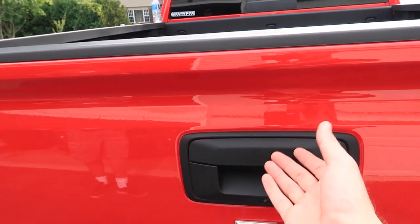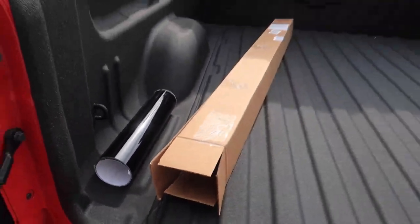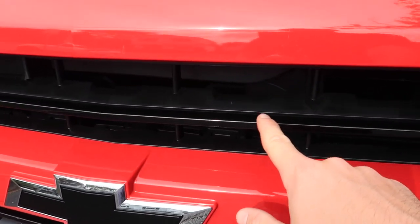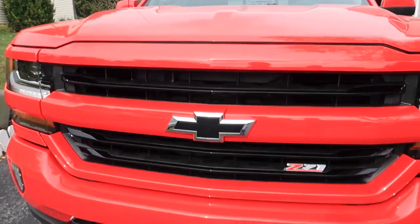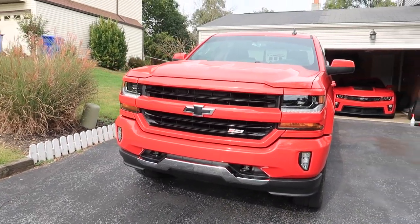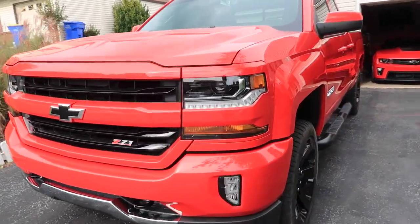So in order to solve this problem, we're gonna wrap it gloss black to match everything else that's gloss black on the truck. That way it'll basically match this here, which is a gloss black piece, and it'll look uniform and get rid of that chrome. I just don't think it looks good on the truck. It seems out of place to me, especially since I got the blackout package.